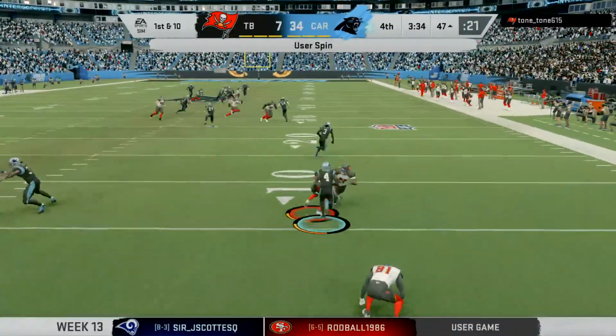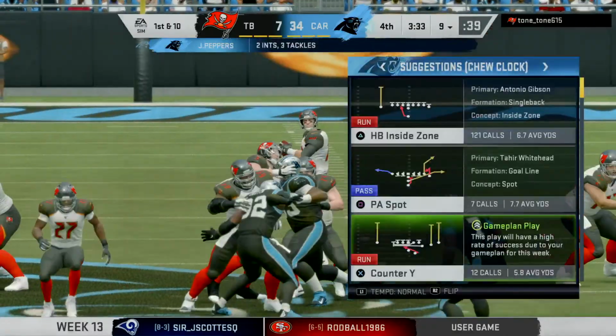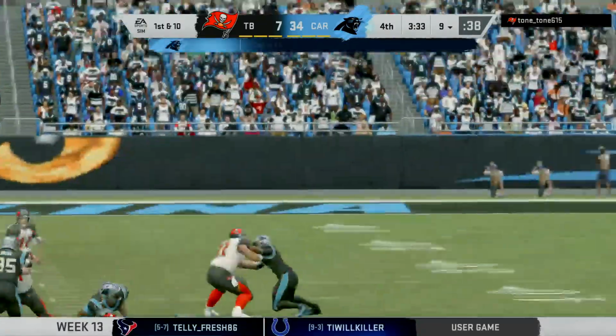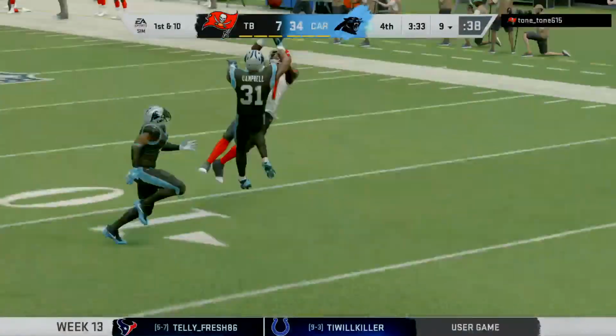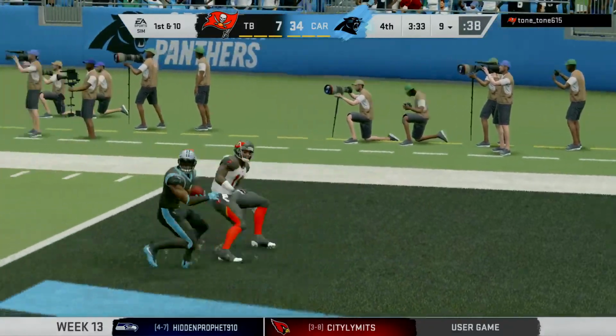Picked up by the Michigan man, Jabril Peppers. And not much on the return there. He'll take it only up to the 9-yard line. The number 7 usually lucky here. Not for him. 7 picks he's thrown in this game.